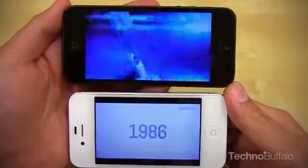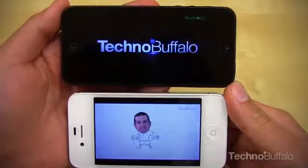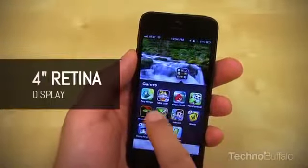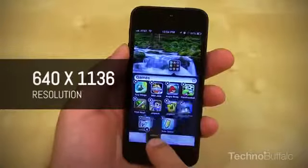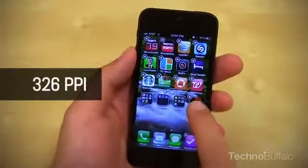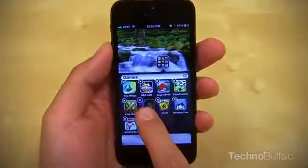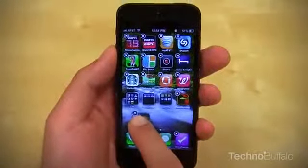So let's talk about the screen, one of the biggest differences of the iPhone 5. It's the same screen as the 4S, just half an inch bigger. It's a 4-inch Retina display at the resolution of 640 by 1136. For those of you keeping track at home, that's 326 ppi. So what does that do for you? It adds an extra row of icons. Essentially, the aspect ratio is now 16 by 9.